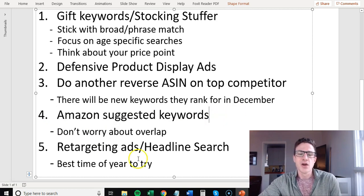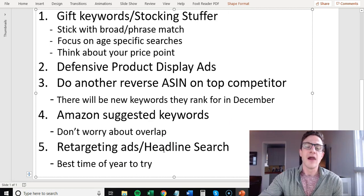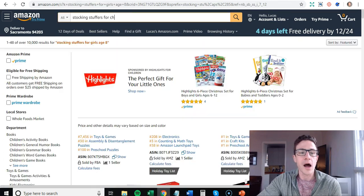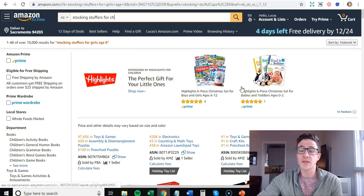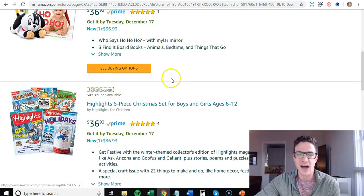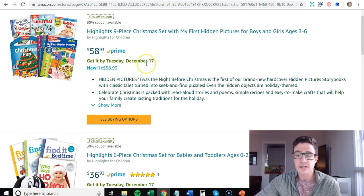Very last one. Retargeting ads, headline search. They normally don't work for people. This is the time of year to try it. If you want to get data, especially on headline search, like messing with different taglines and different images, this is when they're going to convert, because when people come to these pages, like I said, they have options. Okay, people like to have options when they're shopping for gifts. They like options, okay? They don't just want one product that they're looking at.